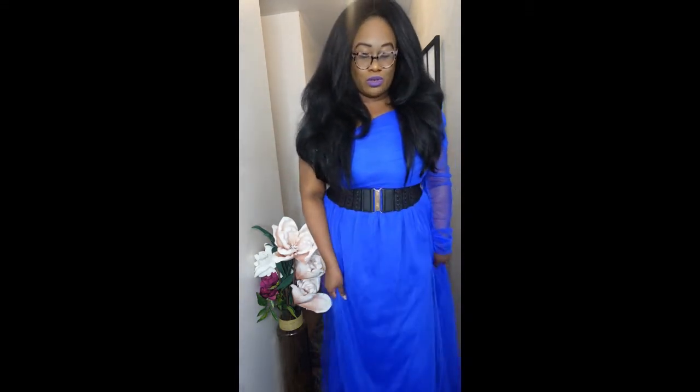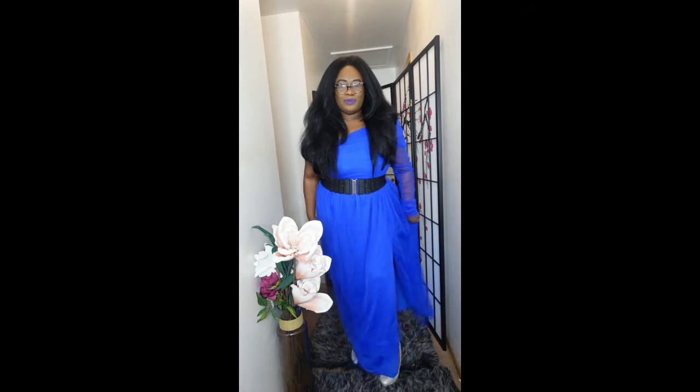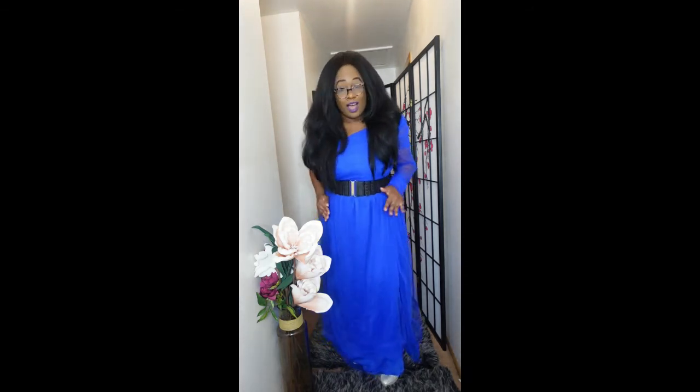The material is very nice, very smooth, and I love how it just flows nice and easy. Beautiful. I mean, look, if you're going to prom and you're plus size like me, this will be a beautiful dress. This is a head turner. You will never walk somewhere with nobody looking like, what? This dress will shut it down.